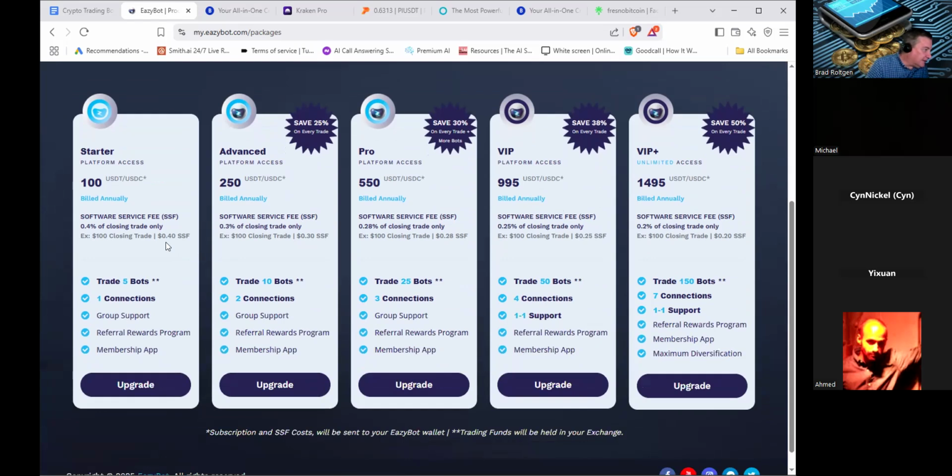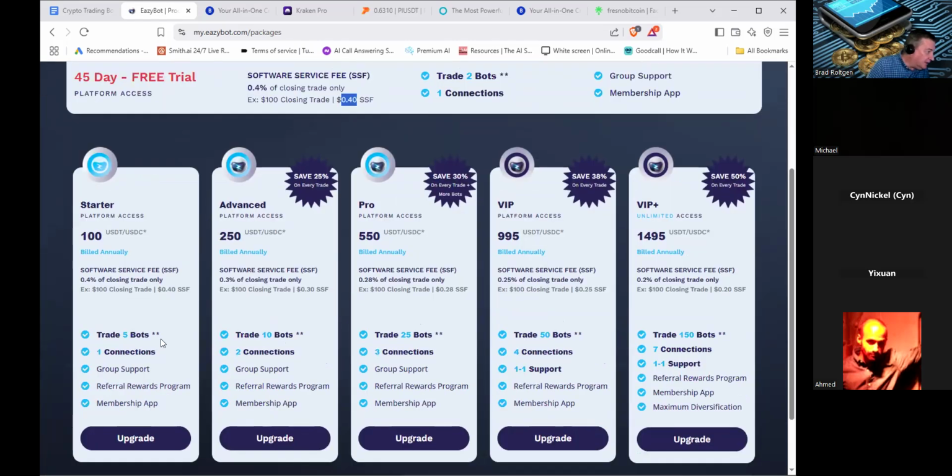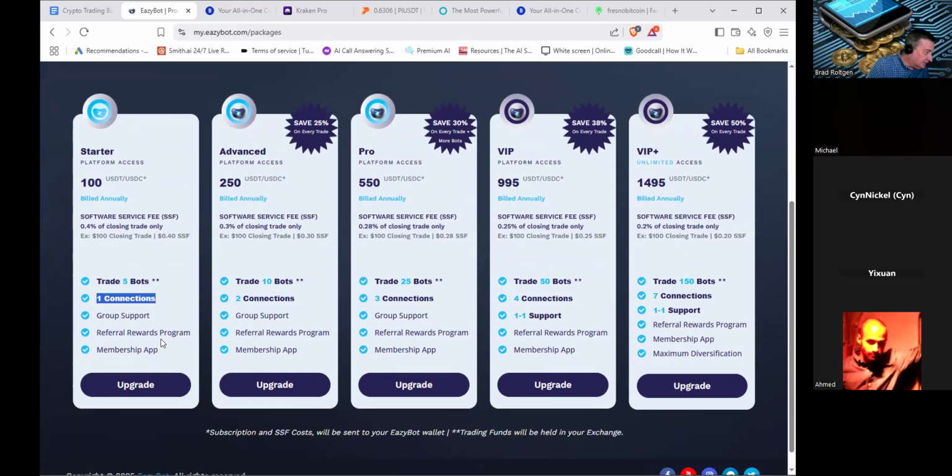And these are their standard packages. For $100 for a year, it's basically the same deal as the free one, except you get to trade 5 bots with one exchange. Pretty basic there. So that's got the 0.4% of the closing trade.